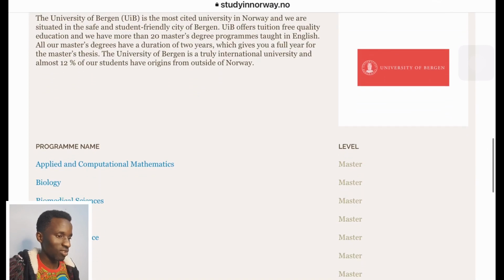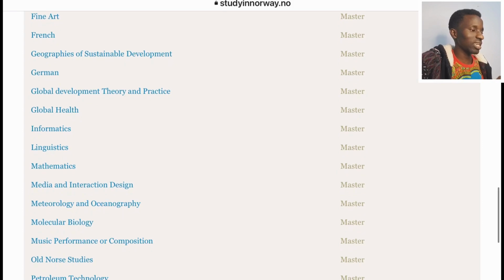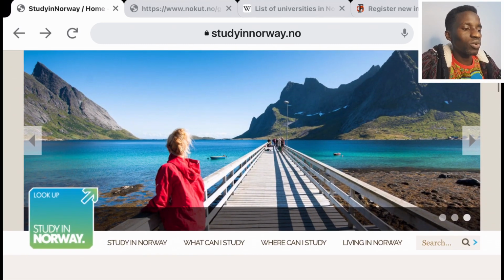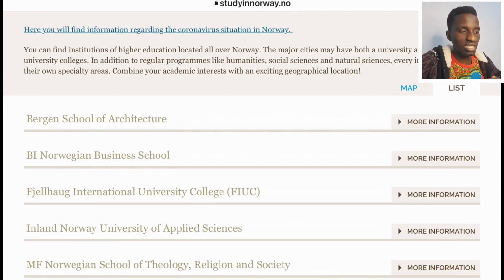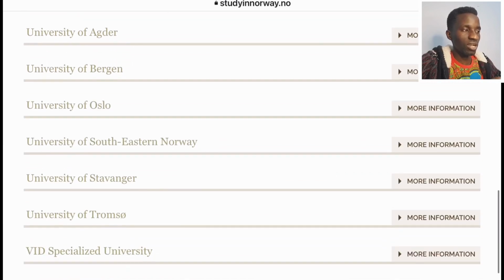So if you want to apply for master's studies and other things, you come and click here, and you're ready to go. But the easiest way to avoid all this is to go here on "where can I study." Clicking that, you'll be brought to the list of universities over here. So also be sure to check the universities listed over here.